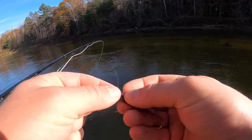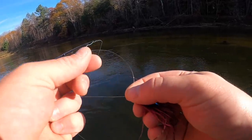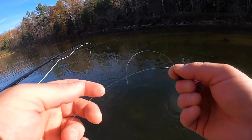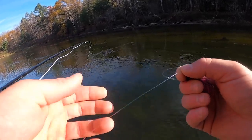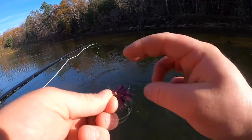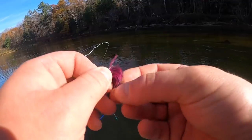I'm going to tie this fly on here with the loop knot, so that way the fly has its maximum action. It'll have a lot of action. So I have this line doubled up here. I'm gonna come up about 6 inches. I'm gonna twist it around. So I got my loop. I'm gonna put my fly back through this loop.